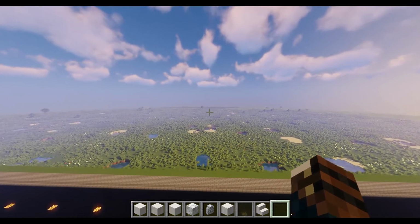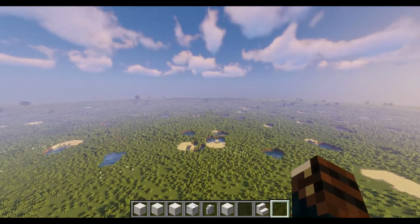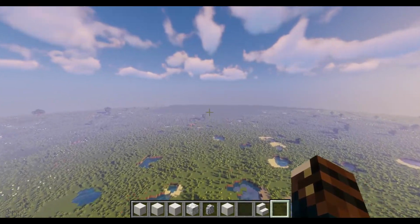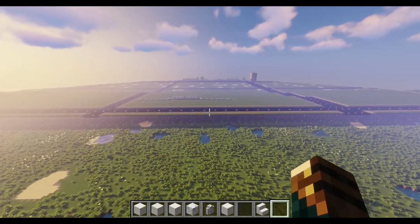I think that might even be early flat world, actually, because there's sections that weren't loaded before that are without grass, so I don't even know what version of flat world that is. Early, either way.